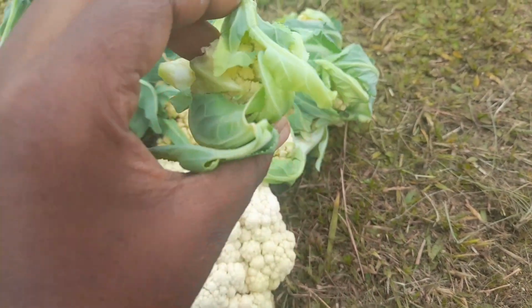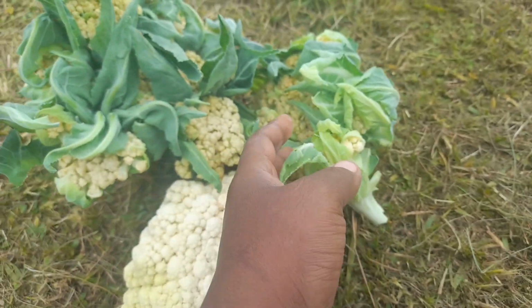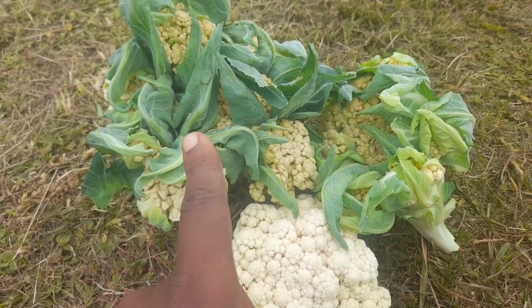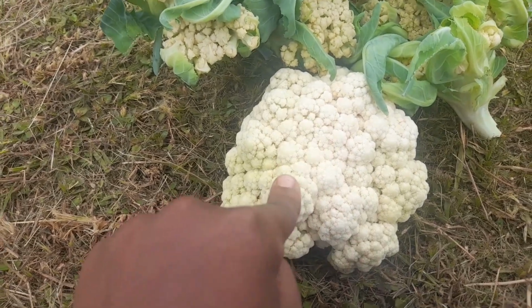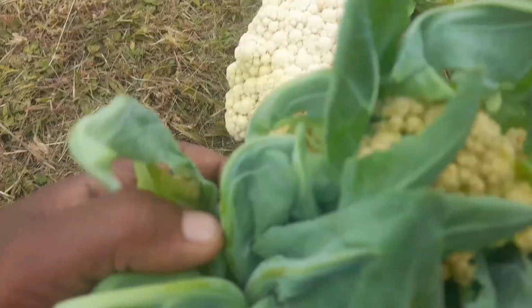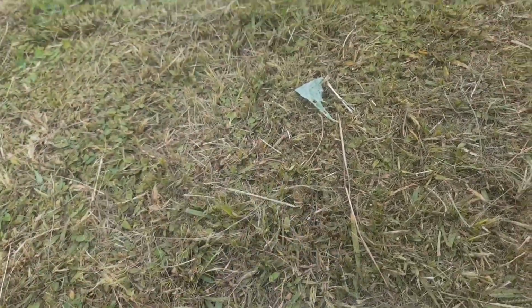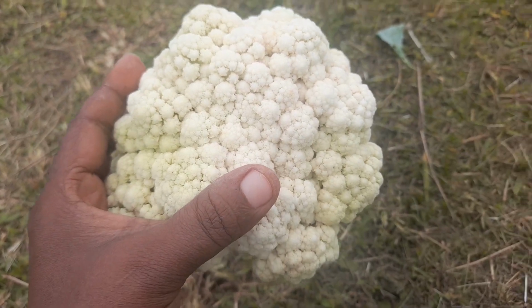For instance, you see, like this one. The florets are growing individually on these two. I've had a couple of others that were like this, and I also had some that were solid heads like this. So I will just separate the florets and then wash them individually, and then put some in the freezer, and I will use some of it fresh. It's beautiful.